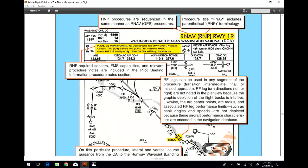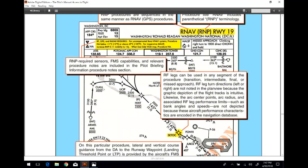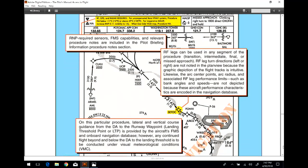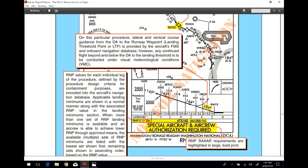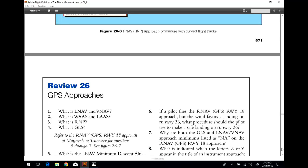Well, we can still fly DME arcs with area navigation. That can be plugged into the GPS receivers in your airplane, enslaved to an autopilot. So those things we can still do, but in this case it happens a little bit differently. In order to use RNP right now, you have to have special aircraft and aircrew training to actually use it. So you can read about RNP. Again, it is pretty precise, and for the fast movers, it's a great way to get in and out of airports.